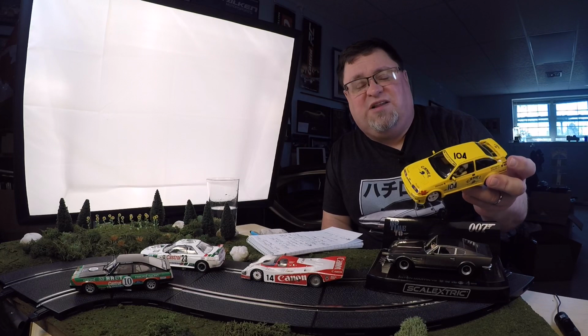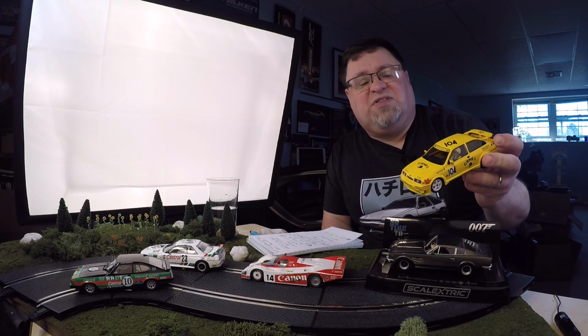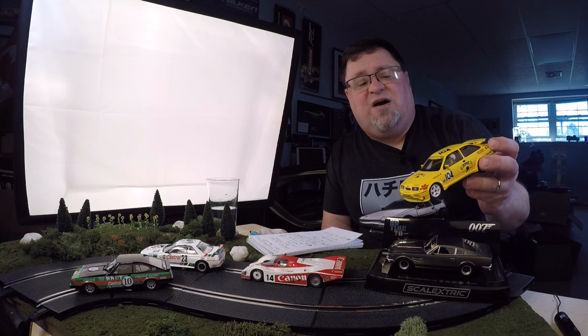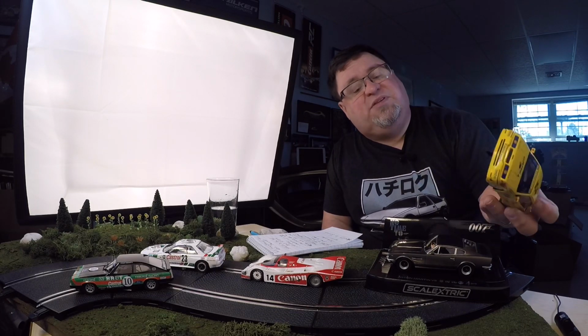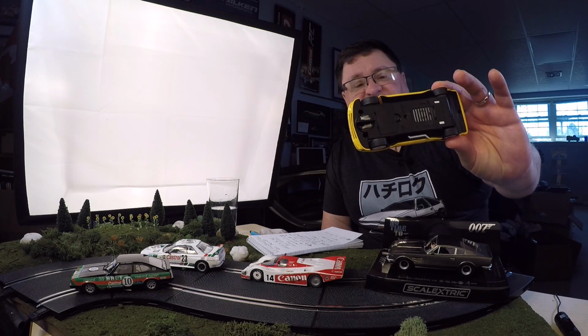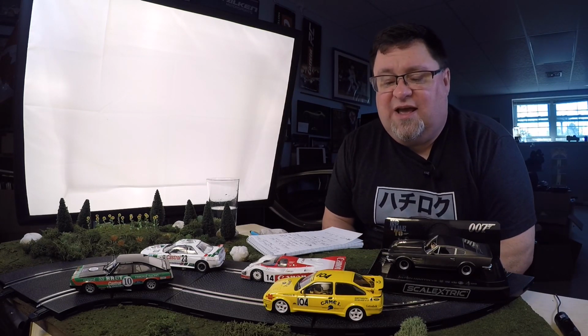It's really hard to tell in the pictures of this car, but the car is absolutely a nice opaque yellow paint. The finish is really nice. The tampo printing is really nice. It does have a DPR door. It's got one magnet behind the motor, as you can see. It's an inline, as you can see. It's arrived here in the US. And yeah, if you're into GT cars or touring cars from the mid-80s, that car is definitely for you.